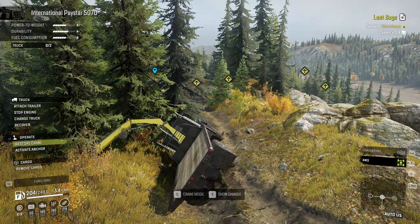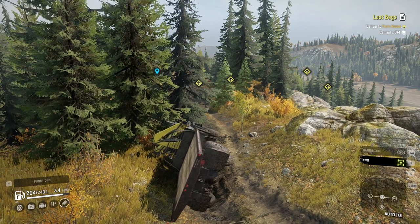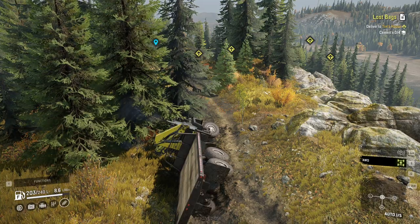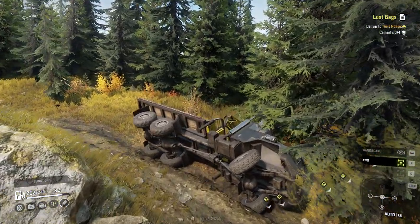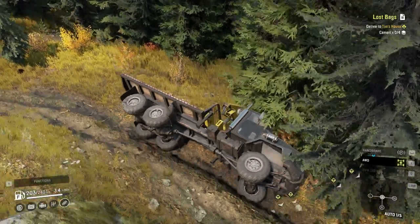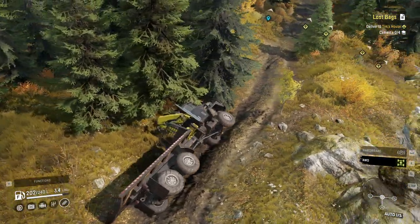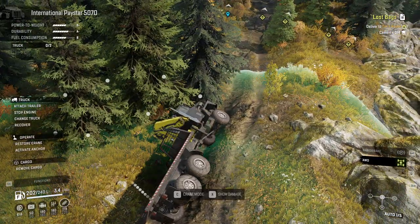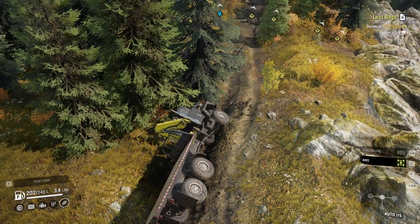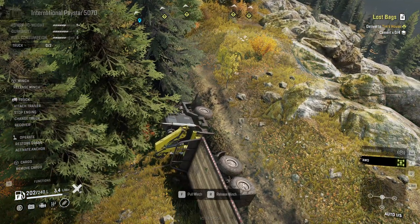Let's restore the crane. That was not enough. Are we even moving in any way, shape, or form? No, we kind of aren't. Okay, let's try pulling the rear of the vehicle. No, wrong way. Okay, let's try pulling the side. This is the safest.